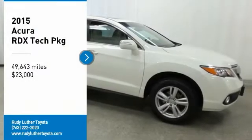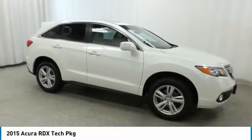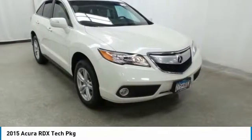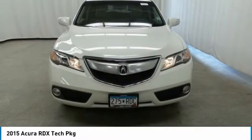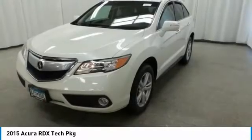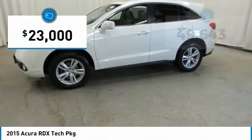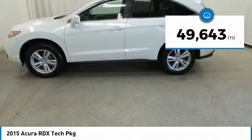Take a ride in the 2015 RDX. Viewed as Acura's answer to BMW's sporty X3, the RDX offers stylish interior, plenty of sport, and a nice amount of utility, and is priced below $25,000. This vehicle has less than 50,000 miles.